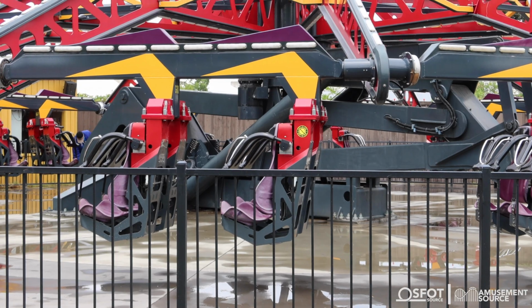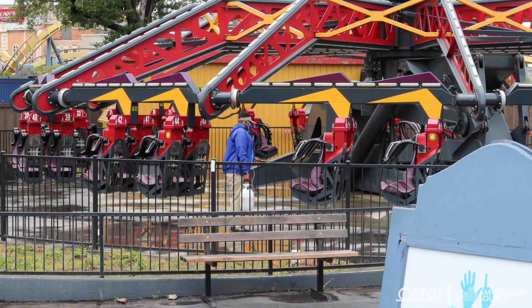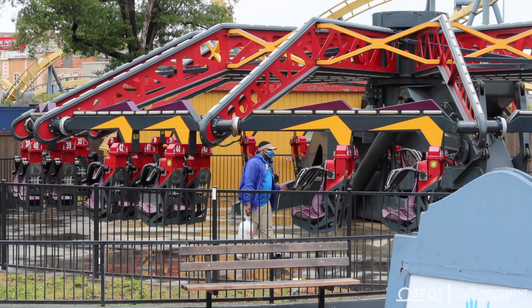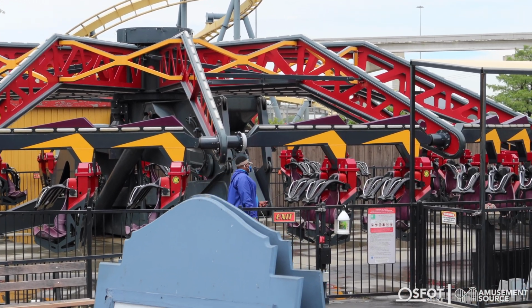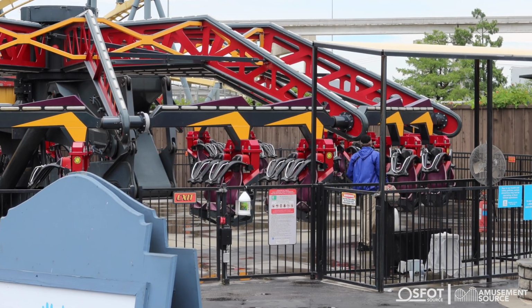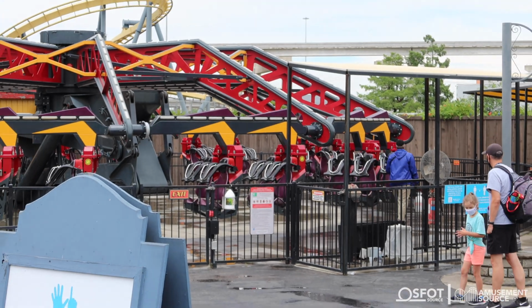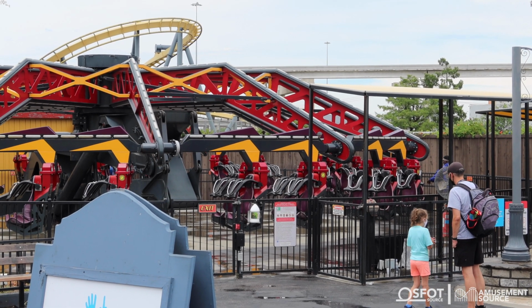I did want to point out there at Catwoman Whip, what they're doing is actually disinfecting the ride right now. You can see them spraying the solution down, and it seems like they're doing this fairly often, maybe every 30 minutes or so. And then of course when he's done spraying, they will cycle the ride, let the disinfectant do its work and dry off, and then they will load guests.